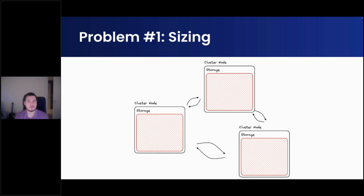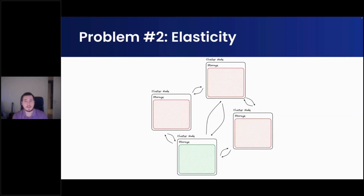Problem 2 is about elasticity. On the next slide, this brings us to the second element of our puzzle. Every time we add or remove a node from the cluster, part of the data is moved from the old to the new nodes to share the load equally. If the whole data set is stored locally, we need to rebalance a huge volume of data every time, making the process slow, error prone, and in many cases it creates a noticeable overhead to the cluster. At Aiven, we have invested a lot into making those upgrades seamless, but still the very low level architecture of Kafka demands us to do this.